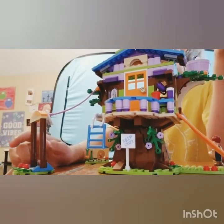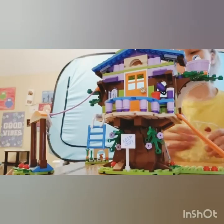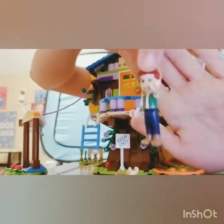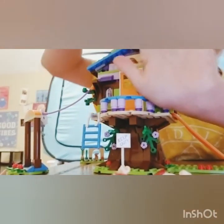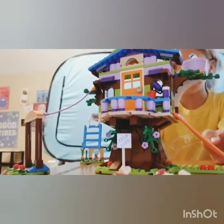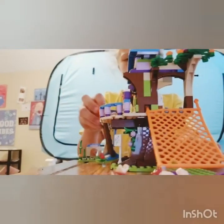And I'll demonstrate that with one of the dolls that it came with. So we actually did get two. Here's one doll. Here's another doll. And then we have a skateboard for them that does roll. So let's give you a tour. Oh yeah, there's a keyhole sign. Let's give you a tour of the inside and back.